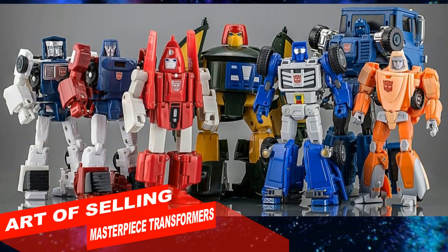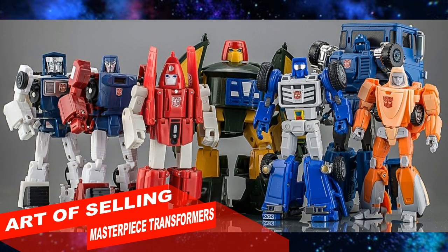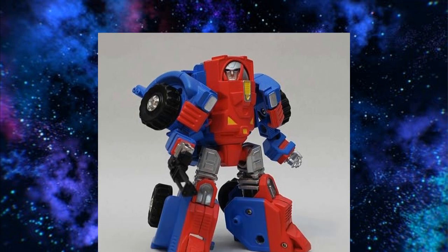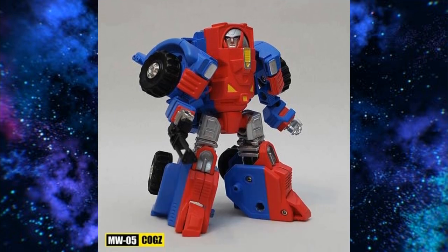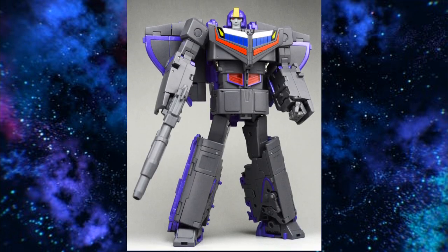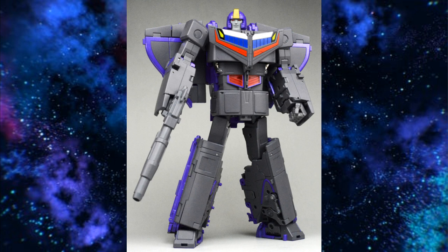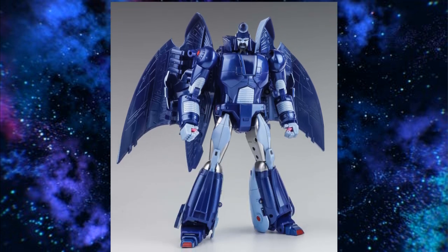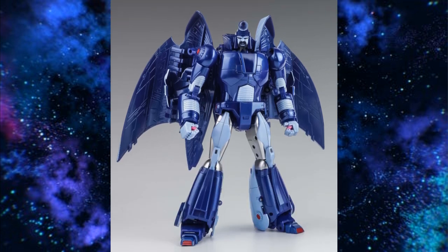So there are many reasons you may want to sell some of your old Masterpiece Transformers. Maybe you want to get rid of something old that you're tired of because you got something new that you like better. Maybe you want to get together some scratch to buy a new Transformer that is going to look awesome, that you're looking forward to, but is going to be very expensive. Or maybe you just want to buy an older figure with a new updated repaint.